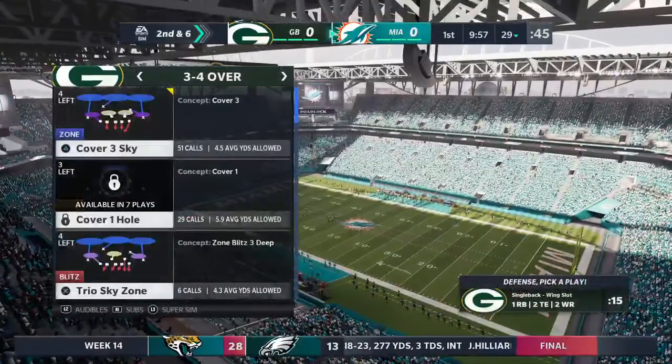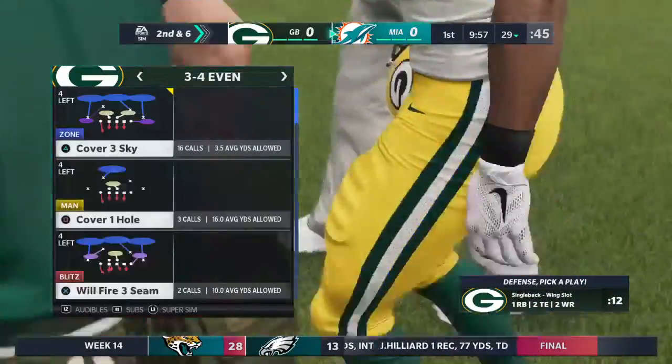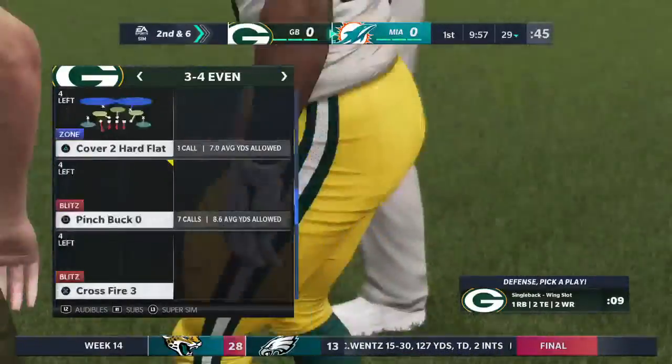Second down. That's the reason we ball for. Circle round twice for the encore. If you know, you know.